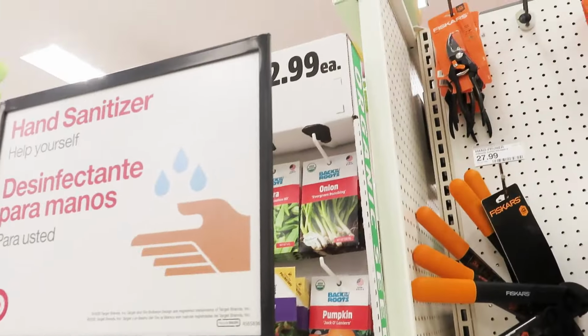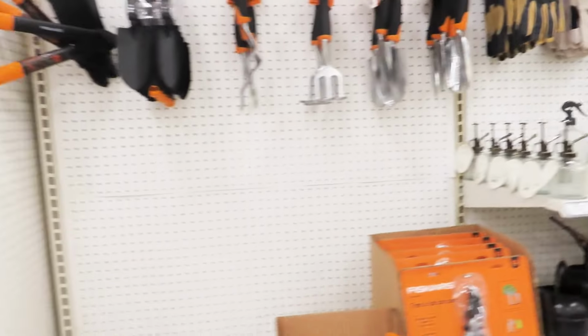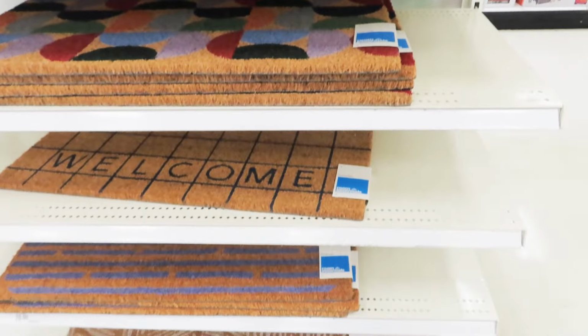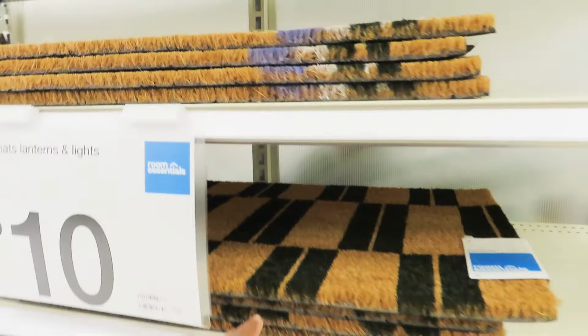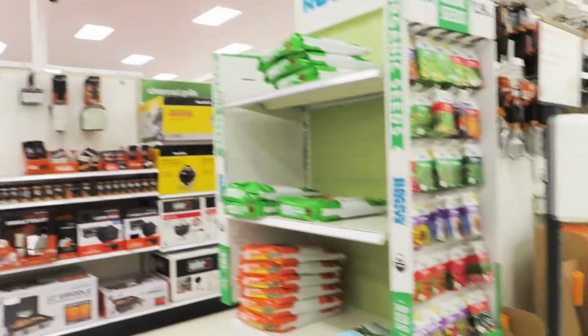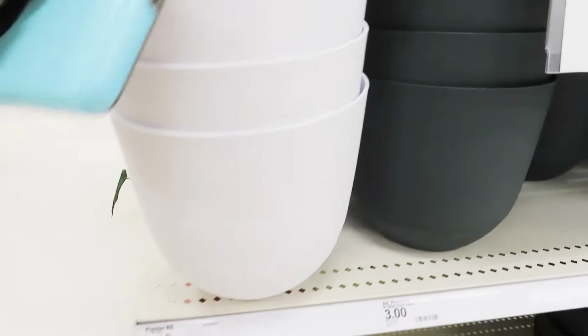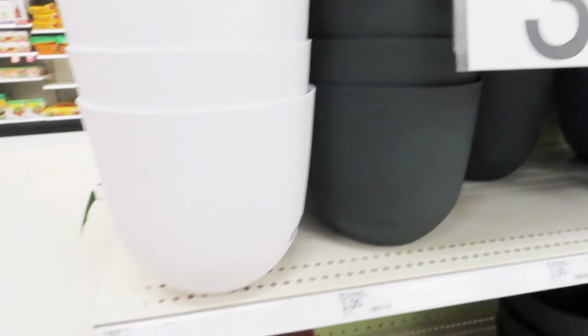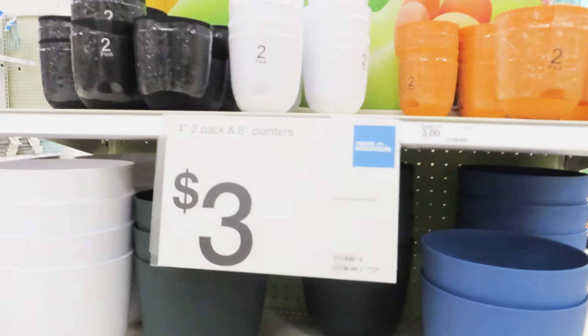Yes, yes. Back to the Roots. Seeds. Yeah, I gotta start my flower seed collection back, because it has disappeared. They got these lanterns and lights and doormats. Okay. Oh, these planters are $3, and I have some of these. They're really good. They $3. That's a good price for those.